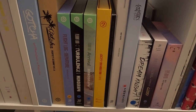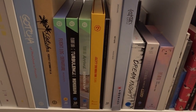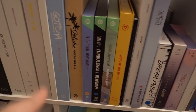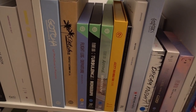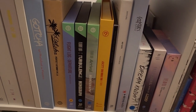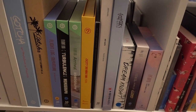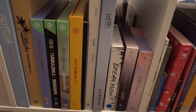We are now at my last GOT7 shelf. For this one, everything else is not GOT7. And here I house all my photo books and my DVDs, of course. I'm a really big photo book person, maybe you know. We have Gotcha, the first photo book, then Gotcha, the second one, and then we have Flight Log: Departure, Turbulence and Arrival, then we have from their World Tours, and then this World Tour from last year.